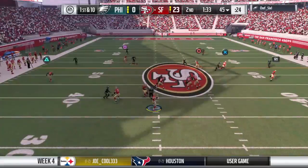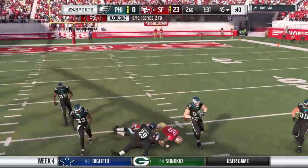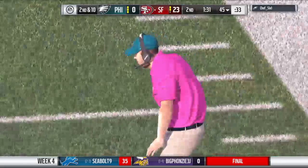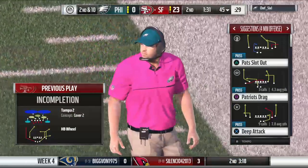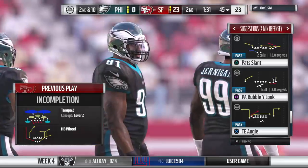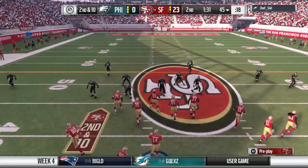Following the interception, Cousins. And it pops free. The collision there jarred the ball loose and brings up second down. It looked like they had something there, but I think that he was thinking about running with the football before he actually hauled it in, and that led to a big drop. So they're still at the original line of scrimmage here. Second down and 10.